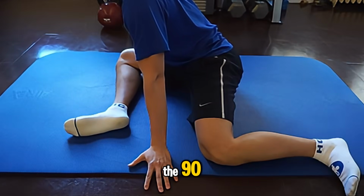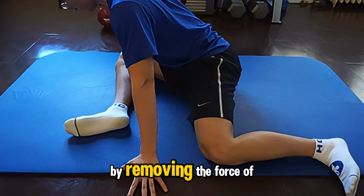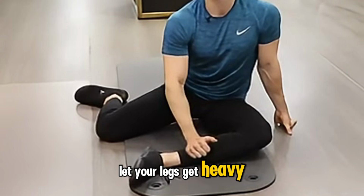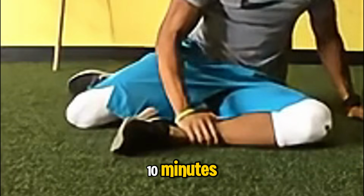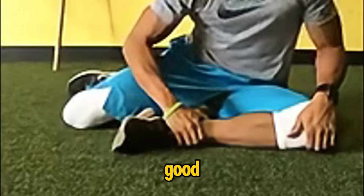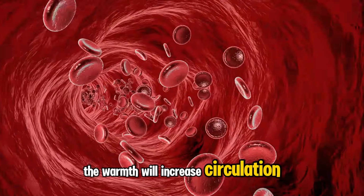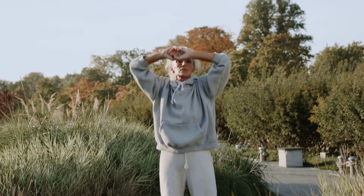This is the magic of the 90-90 position. It allows your spine to decompress naturally by removing the force of gravity pulling down on your back. As you breathe slowly and deeply, let your legs get heavy and your belly soften. Try to stay in this position for at least 5 to 10 minutes. You can extend it to 15 or even 20 minutes as long as it feels good. If you want extra relief, place a heating pad on your lower back. The warmth will increase circulation, relax the muscles, and further ease tension around the sciatic nerve.